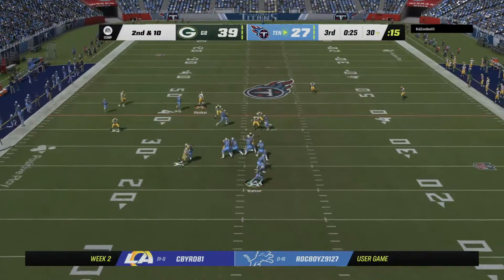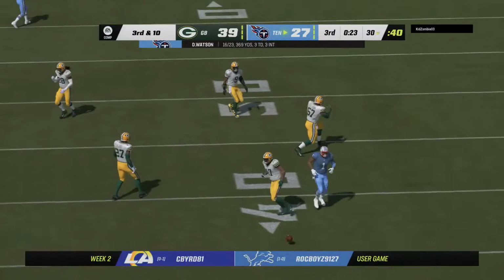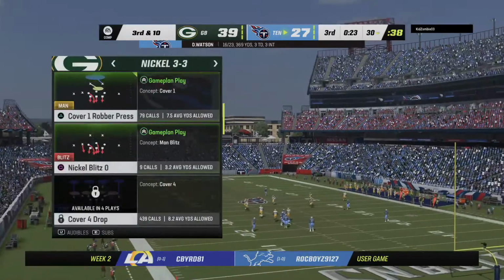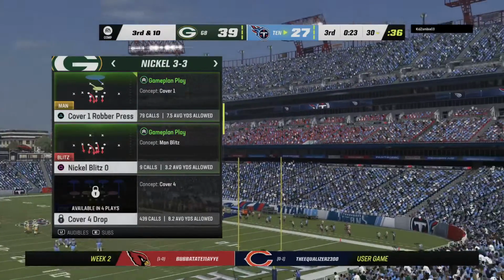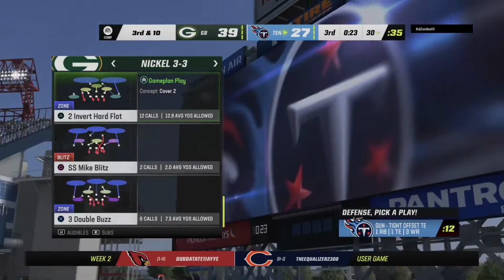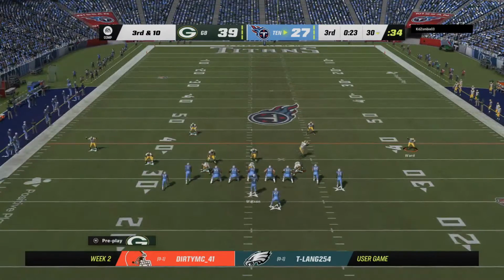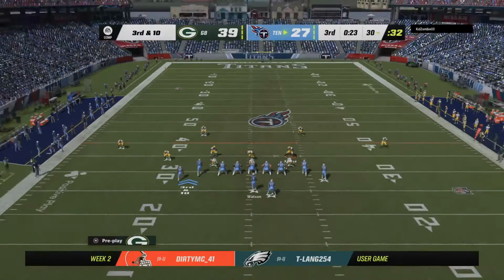To throw on 2nd and 10. Watson eluding the pressure right. And he slings one that's incomplete. Well, they approached this drive with a lot of confidence after their last one ended up as a touchdown. But incompletions on their first 2 throws has them huddling up and trying to figure out a big play here on 3rd down to get their momentum going again.